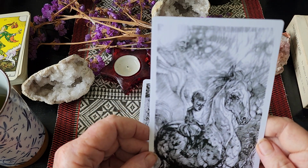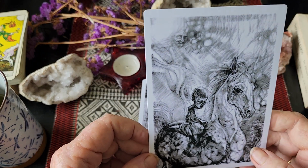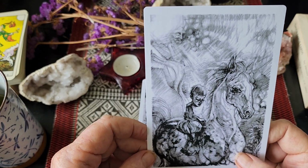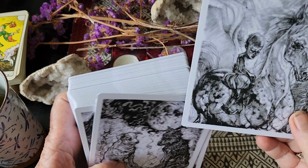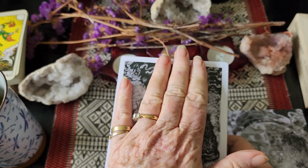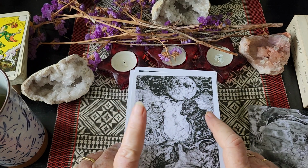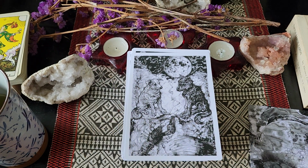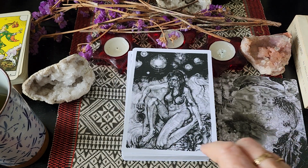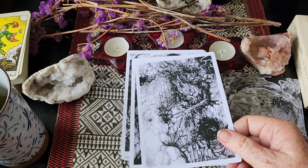So as you can see, this is very artistic. A lot of work went into this deck. That's the sun. The baby on the horse. It's quite big. So I hope I might just leave this down. See if you can see that. So in the majors, it's just black and white sketches. But quite detailed.